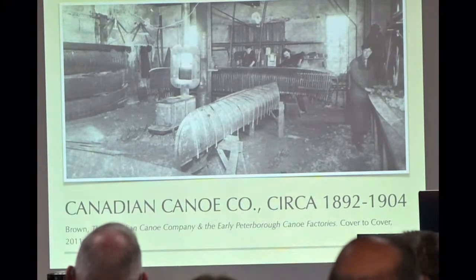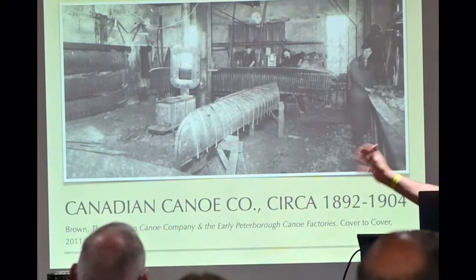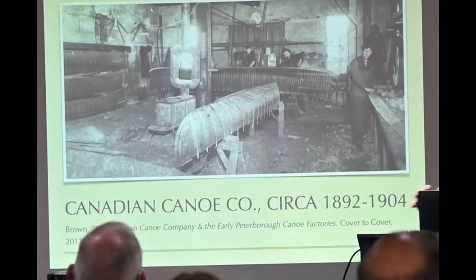And this was another innovation. This whole process started with a dugout canoe. They were racing dugout canoes at the time. There was a lot of work to do that. So somebody had a nice dugout canoe that was sort of wearing out, and they thought, well, I'll just build another canoe on top of that, using it as a form.